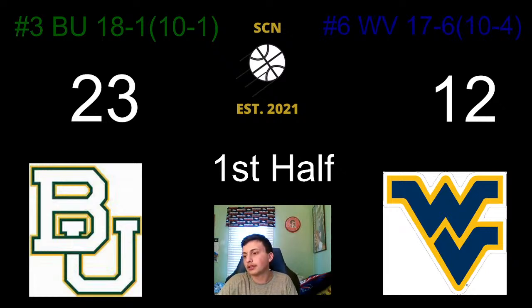Baylor coming up, they play Oklahoma State, number 17. That's at 7 on Thursday. And West Virginia will be playing TCU Thursday at 7. 12 and 10 TCU. And after they play TCU, they play number 17 Oklahoma State, West Virginia. After Baylor plays number 17 Oklahoma State, they play number 18 Texas Tech. So they got 2 tough games coming up. And West Virginia's got 1 tough game coming up. But they should be able to win these ones.